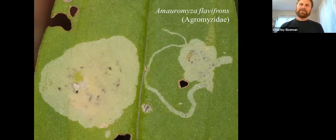So some agromyzid flies make entirely linear mines, some make blotch mines, and then there's some that make what are called linear blotch mines, where the first instar or two makes a purely linear mine, and then after its, say, second molt, it suddenly starts making a blotch mine. And so one larva made this here, and then another one made this, where the initial linear part was totally obliterated. This species, Amoromyza flavifrons, is found on various plants in the pink family.